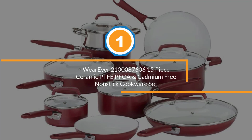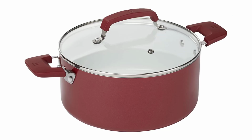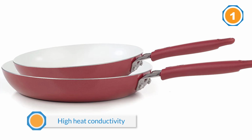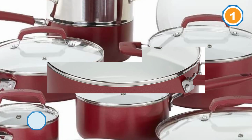Number 1. Most popular. 15-piece ceramic PTFE, PFOA and cadmium-free nonstick cookware set. The material of this ceramic nonstick cookware is heavy-gauge aluminum. It ensures super stability and strength along with high heat conductivity so that every portion of food can be cooked evenly. The bottom and sides of the frying pans are ideal for sliding or flipping foods well too. They don't have any hot spots that can burn foods. Also, the ceramic coating doesn't let the food stick or burn quickly.